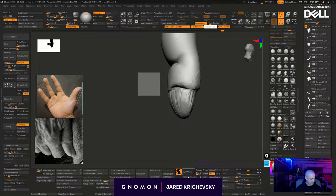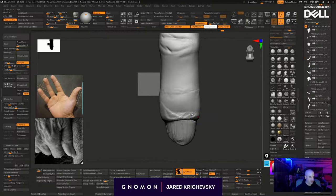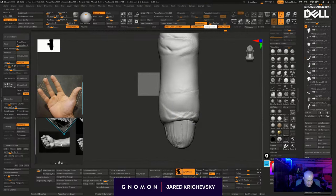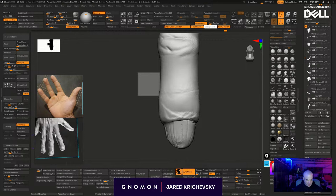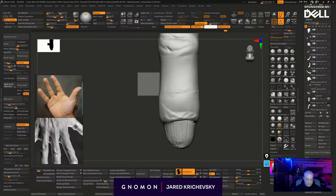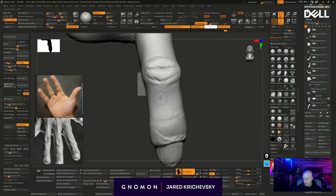Dynamesh it. Lots and lots of reference. Always reference. Excellent. And then a little trick is just to turn your reference and face it in the direction you're sculpting. I find that just helps my brain.